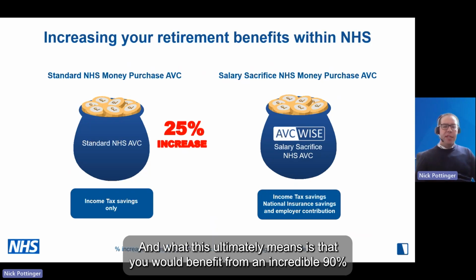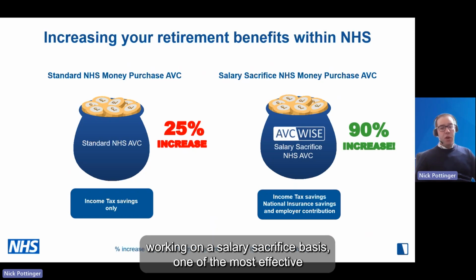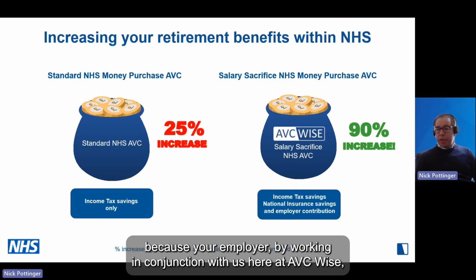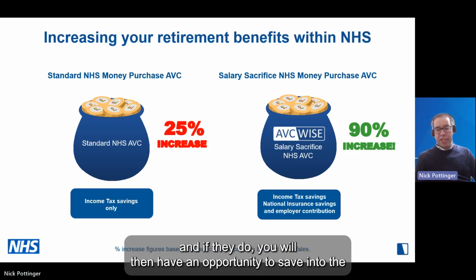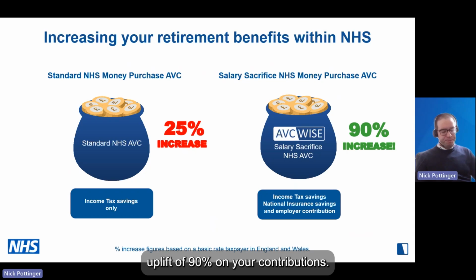And what this ultimately means is that you'd benefit from an incredible 90% uplift to your contribution as the money goes into the arrangement, which makes the money purchase AVC working on a salary sacrifice basis one of the most effective ways of saving additional money for your retirement. So what I would say is keep your eyes peeled, because your employer, by working in conjunction with us here at AVC Wise, may well soon offer the money purchase AVC on this salary sacrifice basis. And if they do, you'll then have an opportunity to save into the money purchase AVC on a salary sacrifice basis and benefit from that incredible uplift of 90% on your contributions.